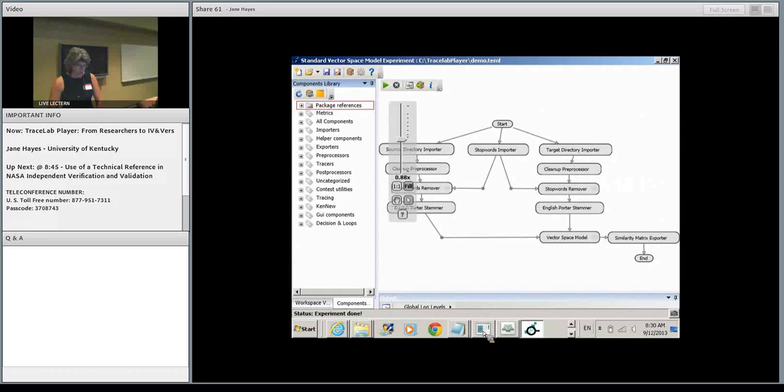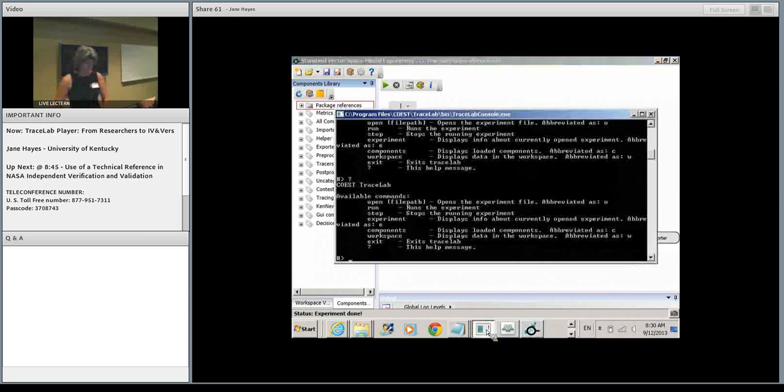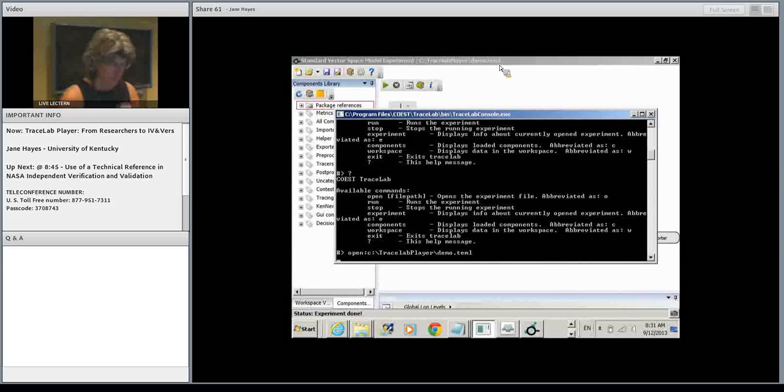Okay, so now that we know about that, let's take a look at the TraceLab console. All you have to do to run the TraceLab console is, when you do your installation, it's going to put it in this path here, COAST, TraceLab bin, TraceLab console. And we basically just have to open that file. You see it up back here on TraceLab, which is behind this window. You can see the name of this experiment file, demo.teml. So all we have to do is open that.